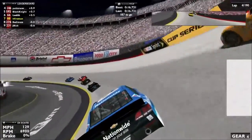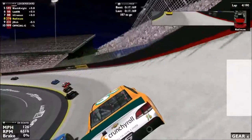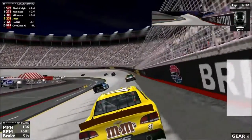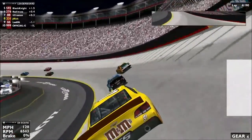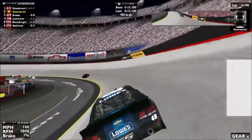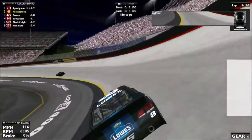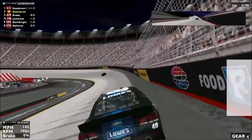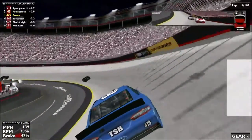Red Amiss is bouncing off the wall just a little bit. I don't think he likes the color. Let's go a little bit further up. See what's going on with the leader. See who took off. Speedy Man 11 takes off like a cannon. He's 1.2 seconds in front of Rookie's Rock right now. Rookie's Rock is in a solid second. He's enjoying himself a little bit of distance.